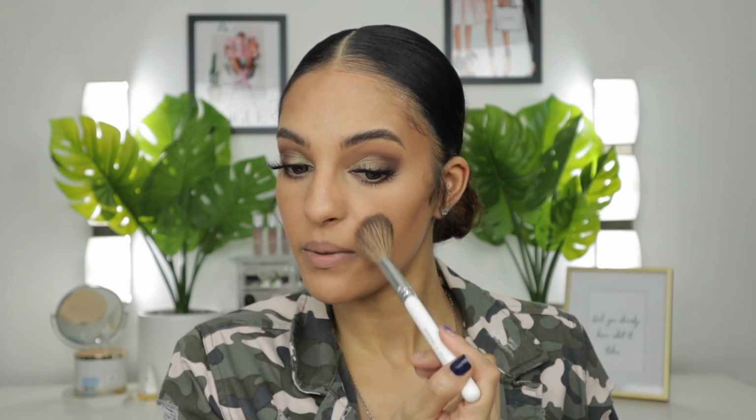So I know we applied the cream blush, but I do want to put a little bit more on. So I'm just going to use my Milani Baked Blush in Luminoso. This one is a cult fave, and it's definitely very much talked about, and it's very popular in the beauty community, and for good reason. So I'm just going to pop a little bit of this on, not too much.